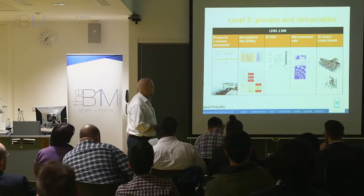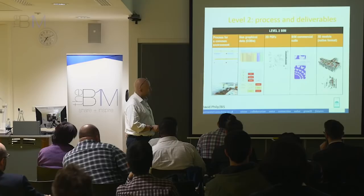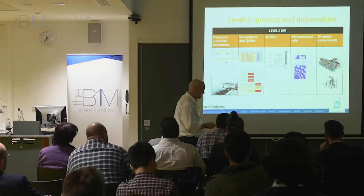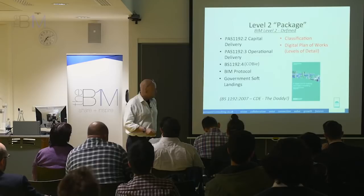You need some sort of form of contract which sets out responsibilities, who's doing what when, what they've got to do and all that sort of stuff. And you will export some geometry, perhaps in a native format as a Revit file or a MicroStation, or as an aggregate file in Navisworks, something like that. So these are the key outputs for a level 2 common data environment, or the key ingredients, if you like, depending which way you look at it. So this is the level 2 package, looked at a different way.